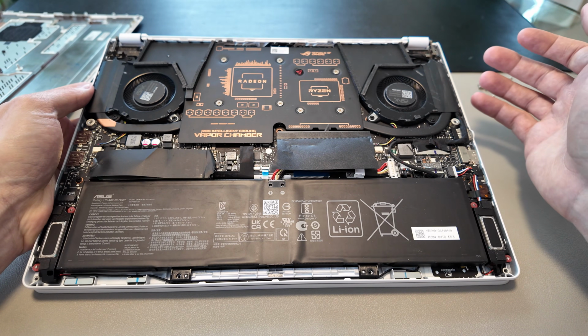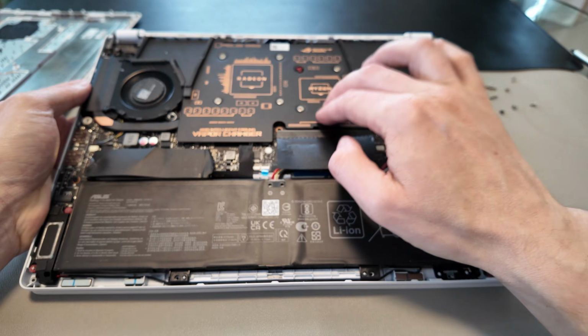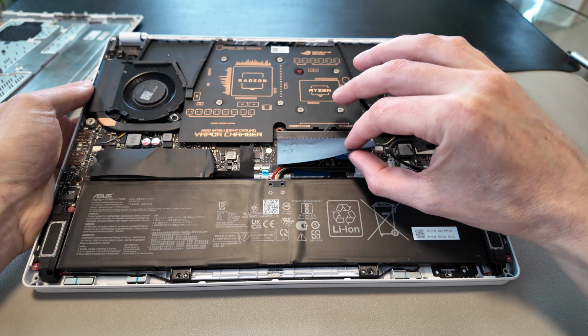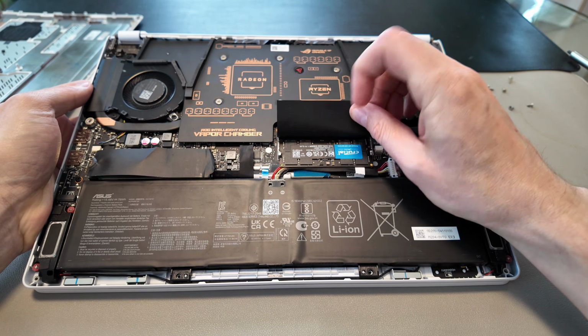32 is a lot for a lot of people, but this one here you can take to 24. So it's got 8 gigabytes soldered to the motherboard, and then you can stick in an 8 gigabyte stick for 16 if need be, or you can stick in a 16 gigabyte stick.